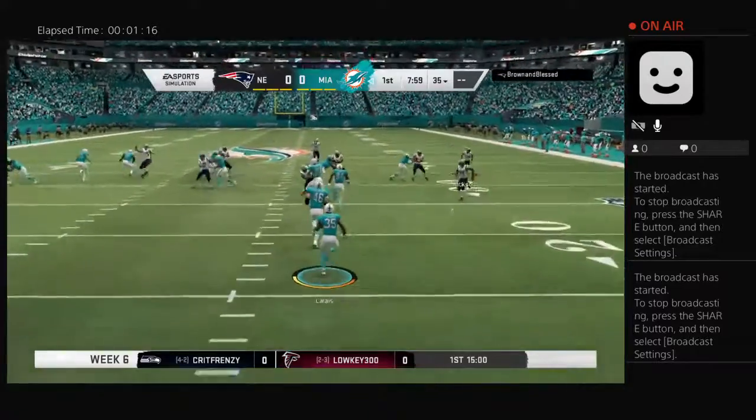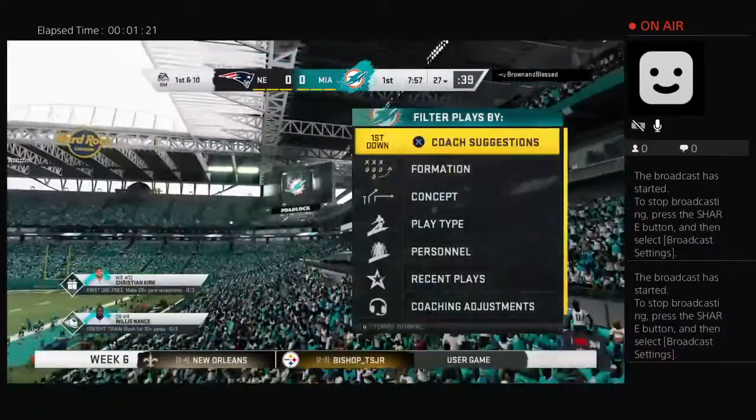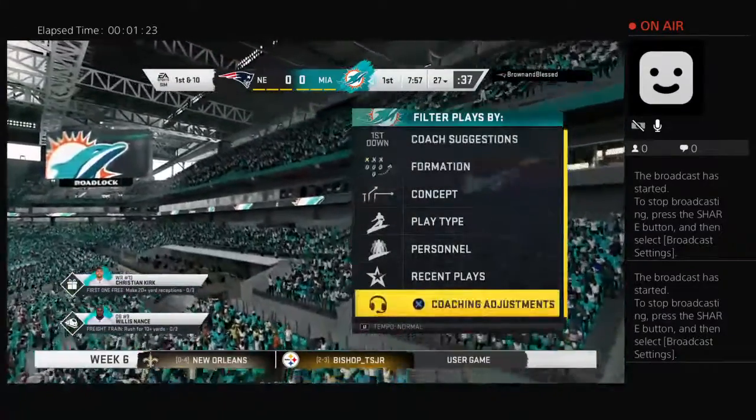This is taken at the 3. And he'll take this across the 25, a couple extra yards up to the 27-yard line.